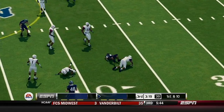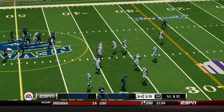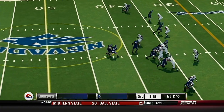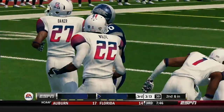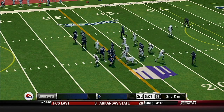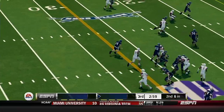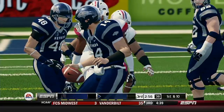Caught enough for the first down. He's tackled right around the 38-yard line. His way to about the 28. That'll make it second and inches. Hey, pick your game up. Green nine. Green nine. Gains his way to the 16-yard line.